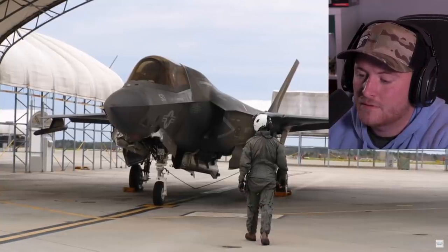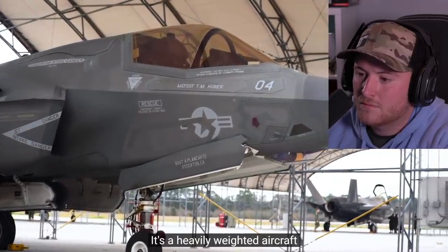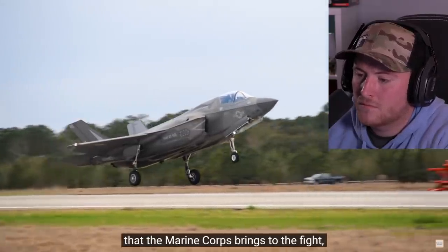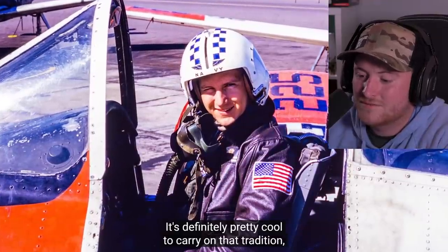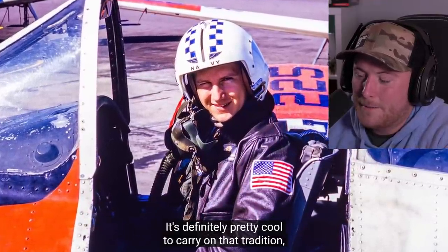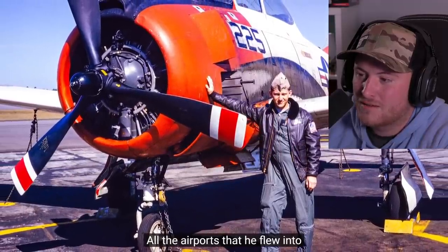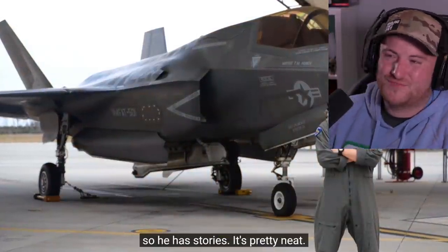Yeah. I think it's awesome to be in the fifth generation stealth fighter, kind of at the tip of the spear. It's a heavily weighted aircraft in terms of the combat power that the Marine Corps brings to the fight, and I'm honored to be a part of that. It's definitely pretty cool to carry on that tradition, talk to my dad about everything that I'm doing now and how it relates to what he did, all the airports that he flew into, some of the ones that I've flown into as well. So he has stories. It's pretty neat.